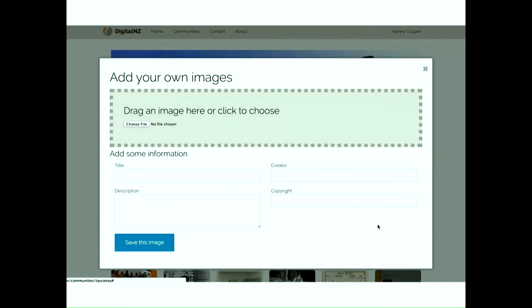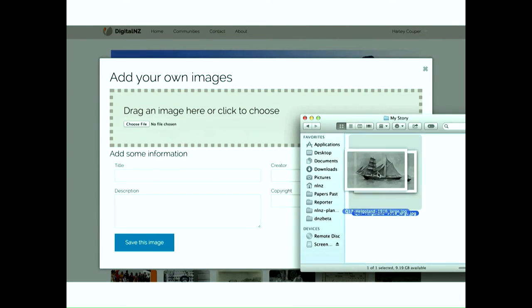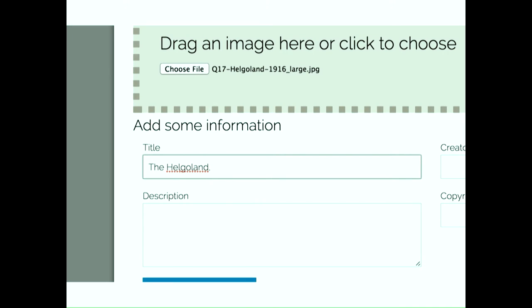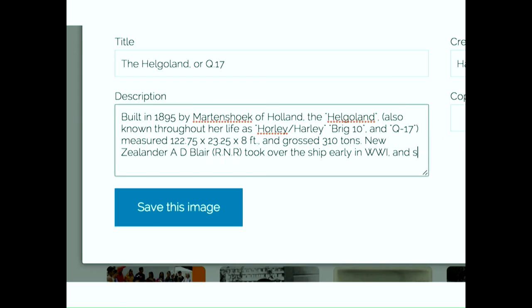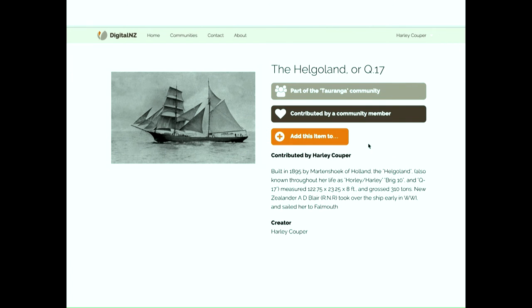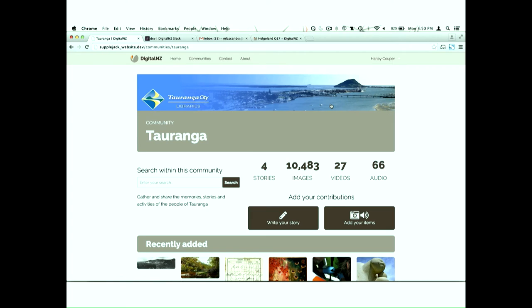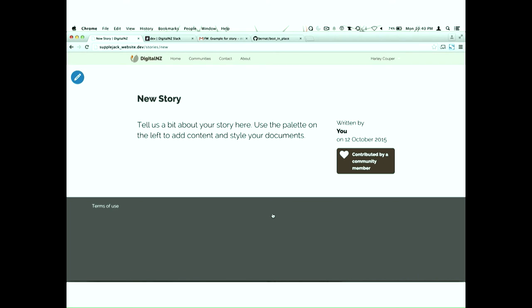He notices there's a way to add items to the community, and he happens to have digitised one of those photos in the photo album that you saw in the photo before, and here he is uploading it. And adding a little bit of data, metadata, descriptive information to help people find it. Describing it. And saving it. And there it is, saved into the Tauranga community. There's a prompt to write a story about it. And so he does.